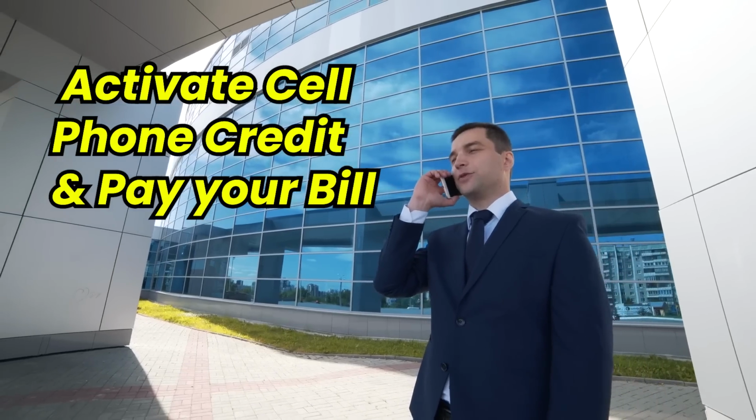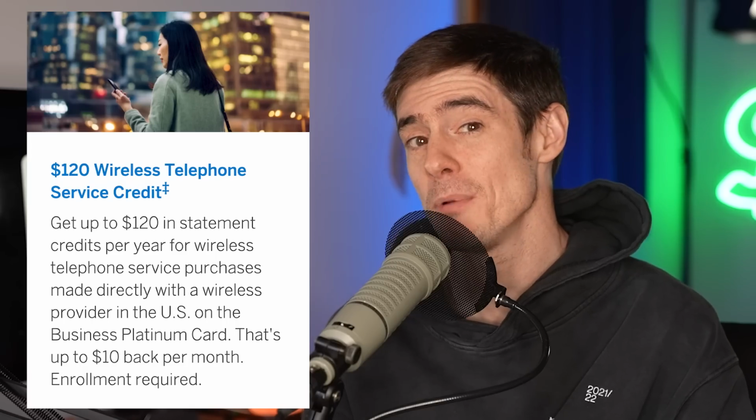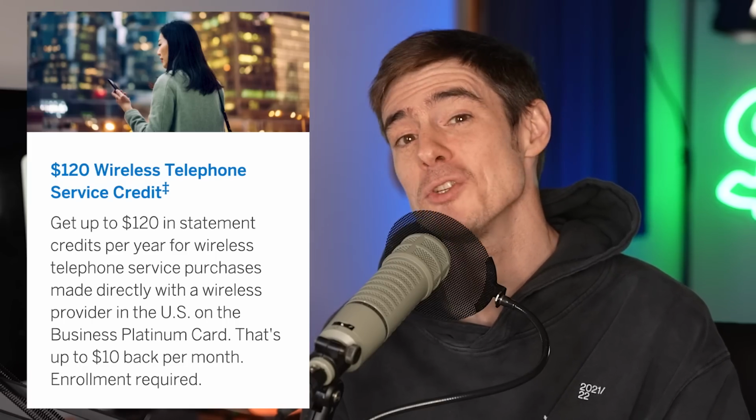All right. Moving on. Number 2, activate the cell phone credit and pay your bill. So the Amex Business Platinum gives you a $120 per year wireless credit that is split into $10 per month. Now, this should be an easy way for almost anyone to get $120 back per year and offset that $695 annual fee, because everyone has a cell phone, except if you're perhaps Amish.